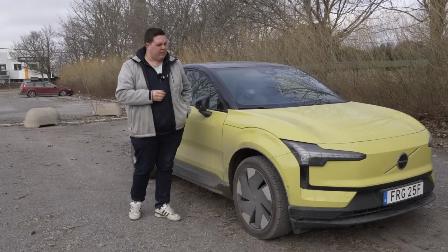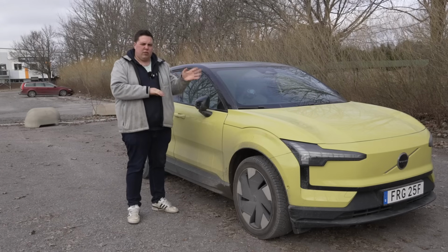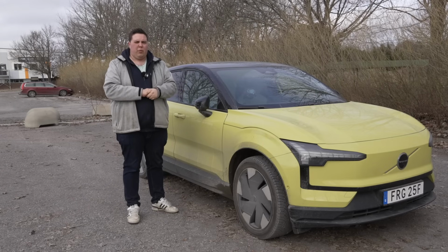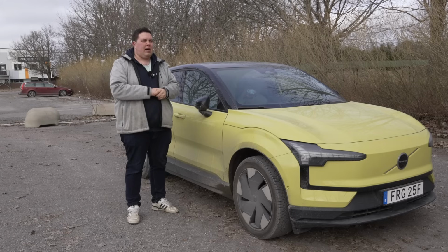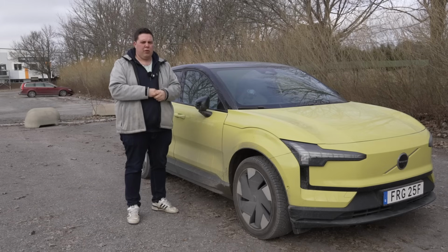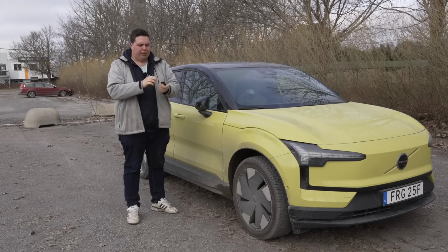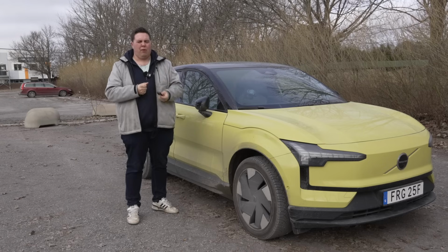But they still think that 90-95% of the users using the Volvo EX30 will have their phone as a key. So I think it's a half-done solution. I would have preferred just having buttons on this key tag as well and have it being a real key fob.